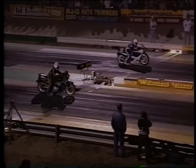Here's the start that cost Fabio Crystal a national championship. He went too soon, a 0.38 reaction time. He left 0.02 of a second too fast and hands the win to a jubilant Andrew Wilson.